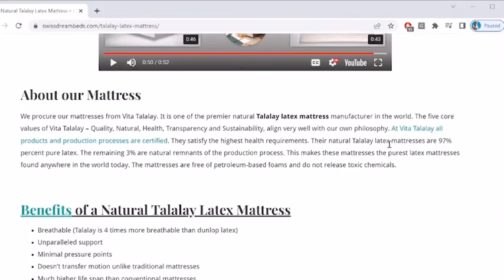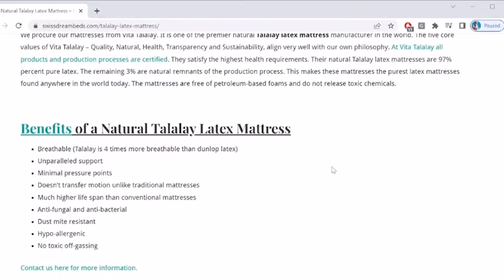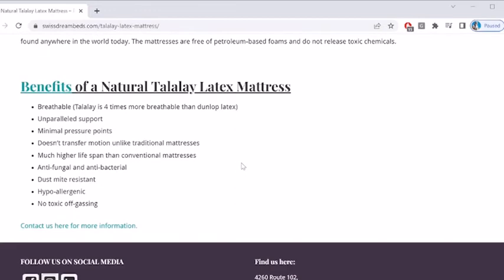And finally, just a couple more things about natural Talalay latex that we get from Vita Talalay. It is very breathable, offers unparalleled support, it minimizes pressure points, it doesn't transfer motion, unlike traditional mattresses. It has a much higher lifespan than conventional mattresses. It's antifungal and antibacterial, dust mite resistant, hypoallergenic, and there is no toxic off-gassing.